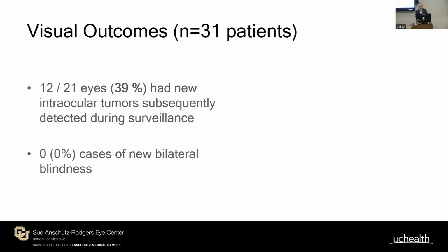40% of these patients in follow-up have had new tumors arise. And so each one of those presents an opportunity to extinguish the disease very early on. Lasering one of these when it's a brand new tumor that's less than a disc diameter in size is something that every person in this room could do with a very low risk of complication.